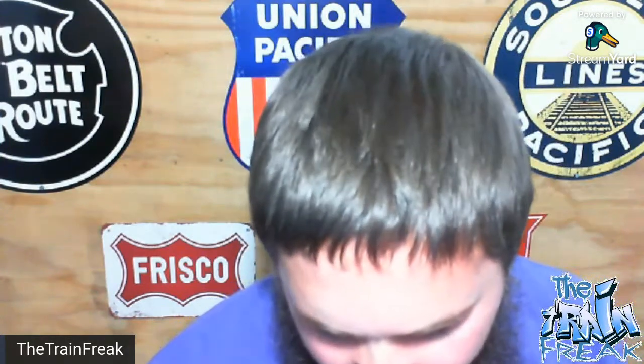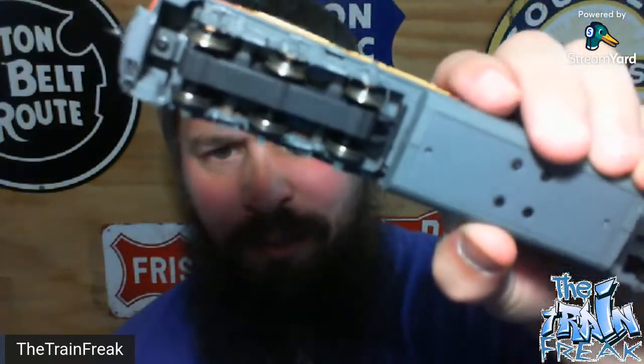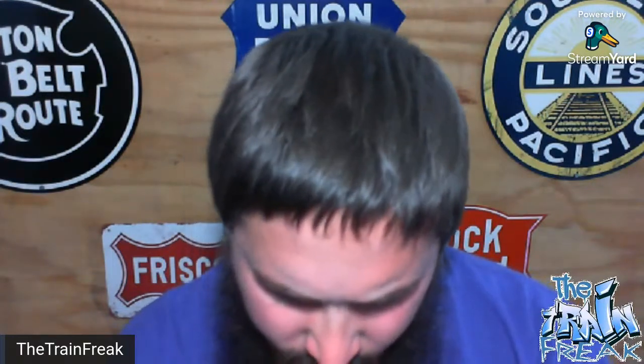So, yeah. Maybe it's not my track after all. So, don't just do maintenance on your track. Clean your locomotives too. I don't know if y'all can see how bad those... Oh, you really can't tell. It's too pixelated. But there is gunk all over these wheels. I don't know if y'all can see that on my finger or my thumb. Yeah, y'all can't. Yeah, there's gunk all over those wheels.